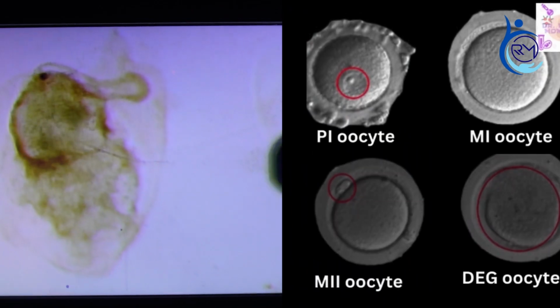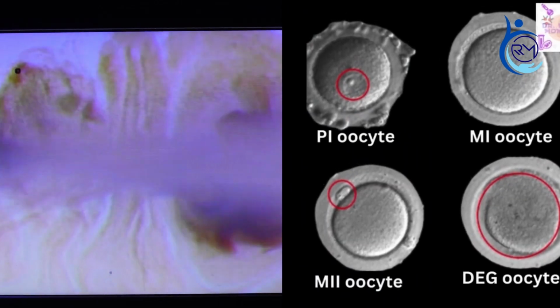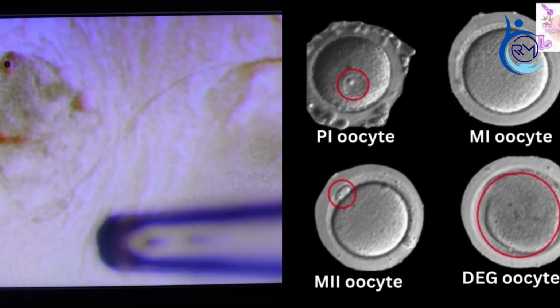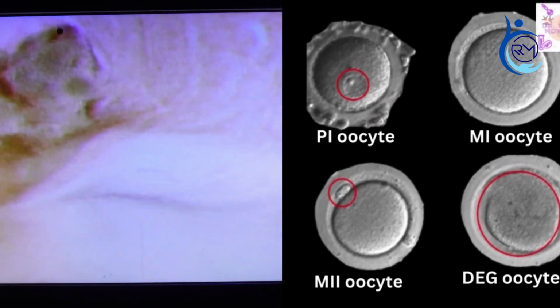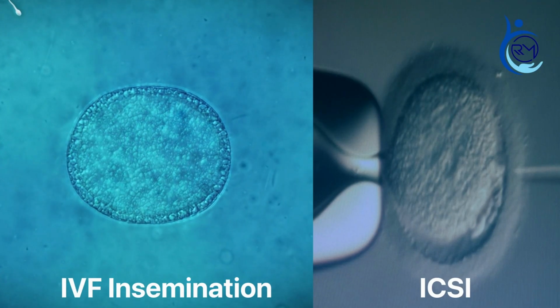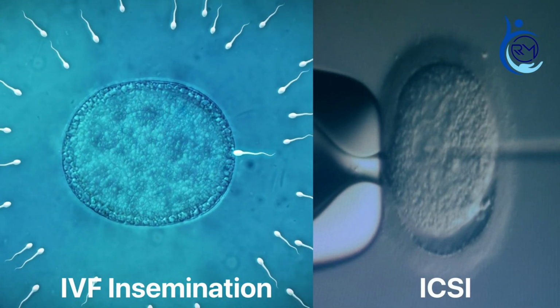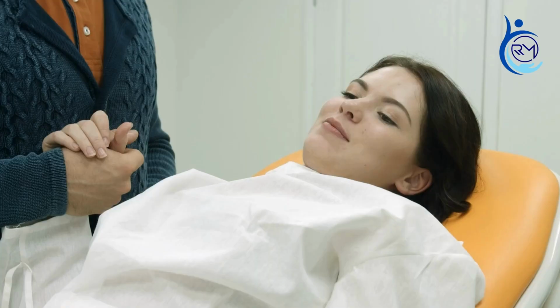It is our aim to get as many mature oocytes as possible, because we can use these oocytes for fertilization, since germinal vesicle and M1 oocytes have minimal chance of fertilization with the sperm. These collected oocytes will be taken for IVF insemination or ICSI, that is intracytoplasmic sperm injection, depending on the fertility parameters and the partner's semen parameters.